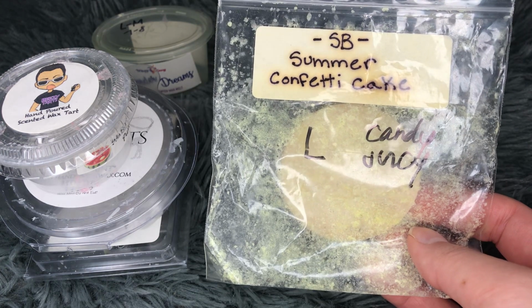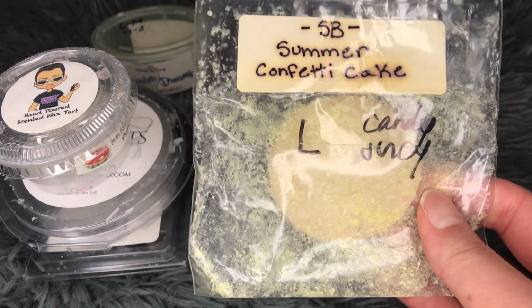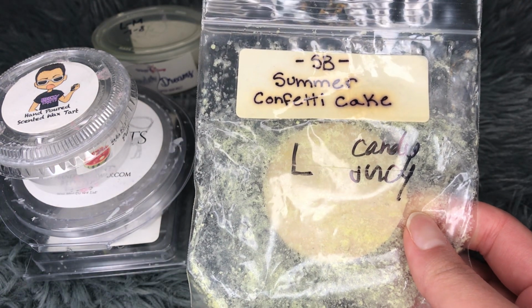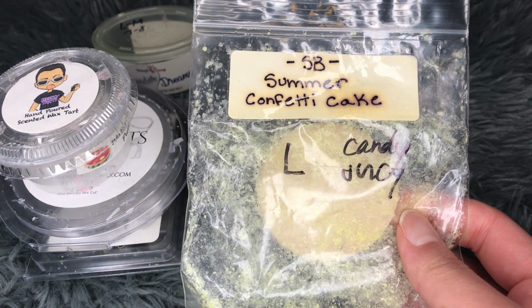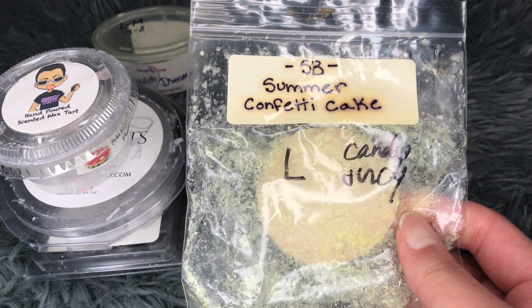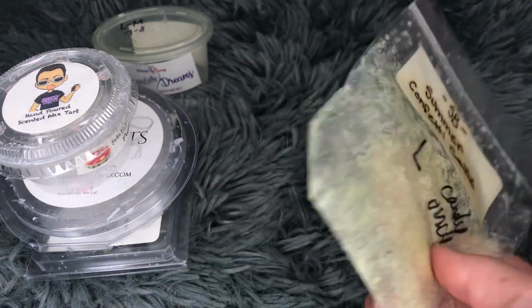It was very much a sweet, juicy, candy-like blackberry. I really enjoyed the blackberry in this. I mean, this smelled really, really good. The only problem with this is that it was pretty light. I could only really smell it when I was really close to the warmer, and that's just not good enough for me.